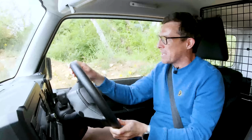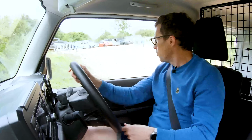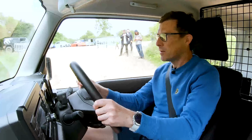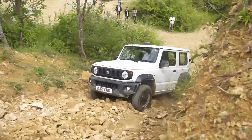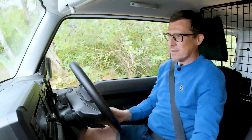Oh, I'm slipping back. Bugger! I meant to say bugger. Okay, now Paul had a run up. I'm going to try and do it without a run up. I'm just going to try a different line. Here we go. Oh, it sucked me down into this hole. Double bugger.